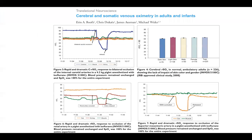So this is a nice little translational neuroscience article where they actually took piglets, and what they saw is they had the cerebral saturation value, they had the muscle saturation value, they had the kidney in red, and they had the gut in orange on these 4.2 kilo piglets.